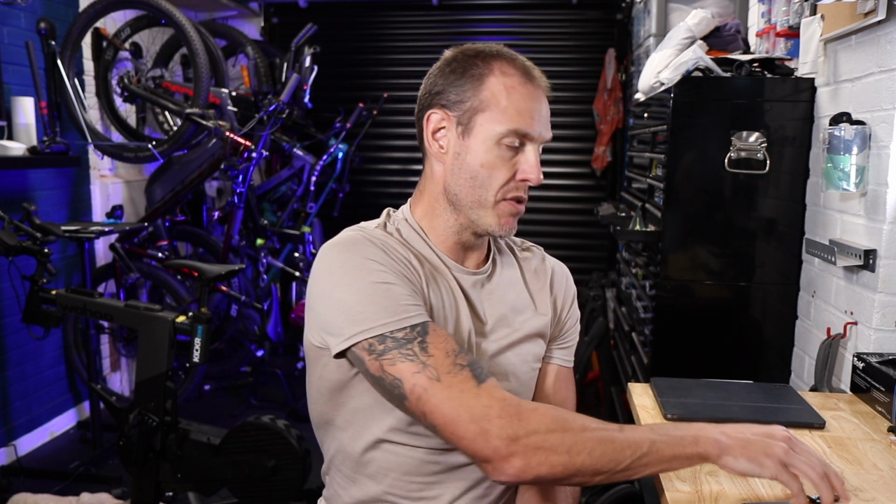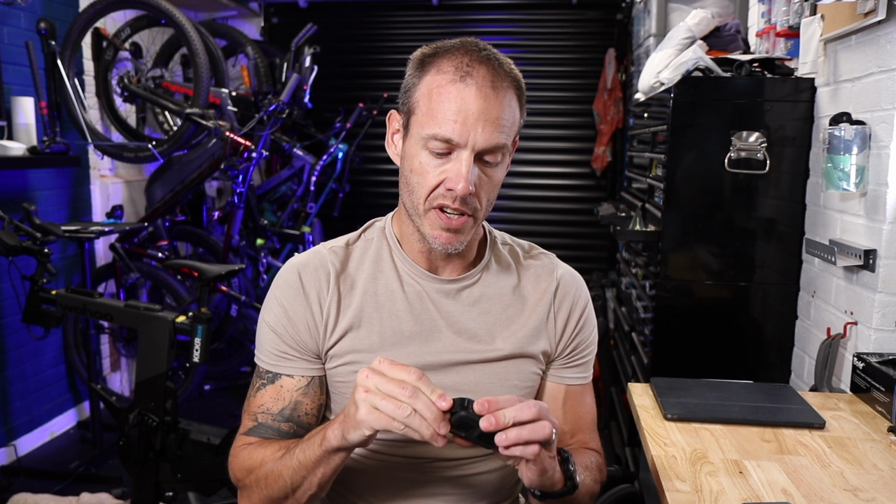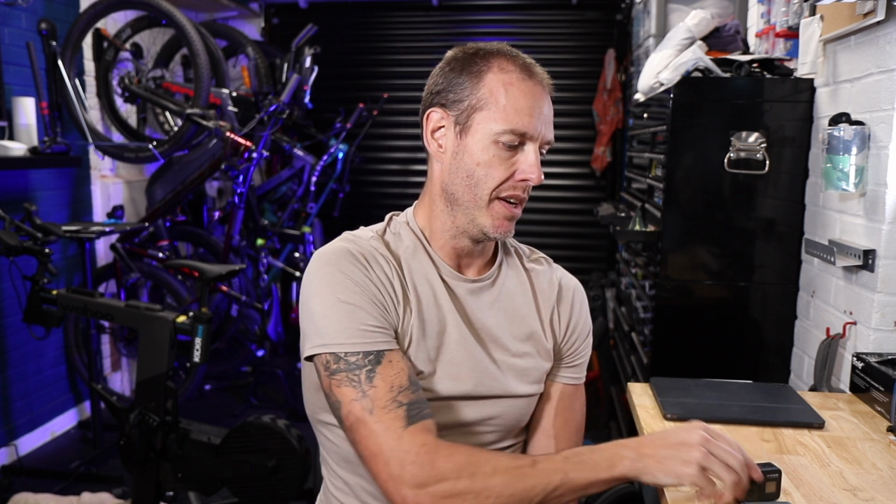It also closes with a 2-stage process. You have to first push the door down and then slide the locking mechanism across. And I'm never 100% confident in that, especially if I'm about to submerge the thing in water.